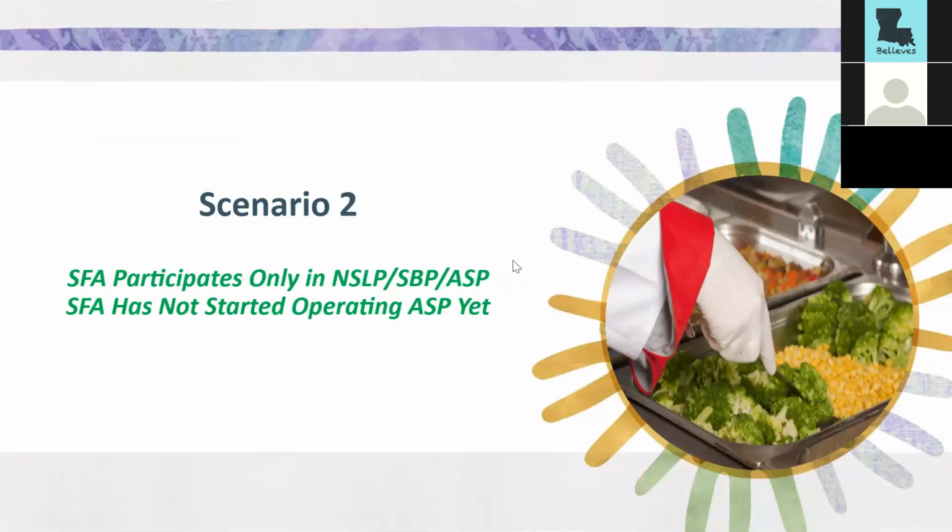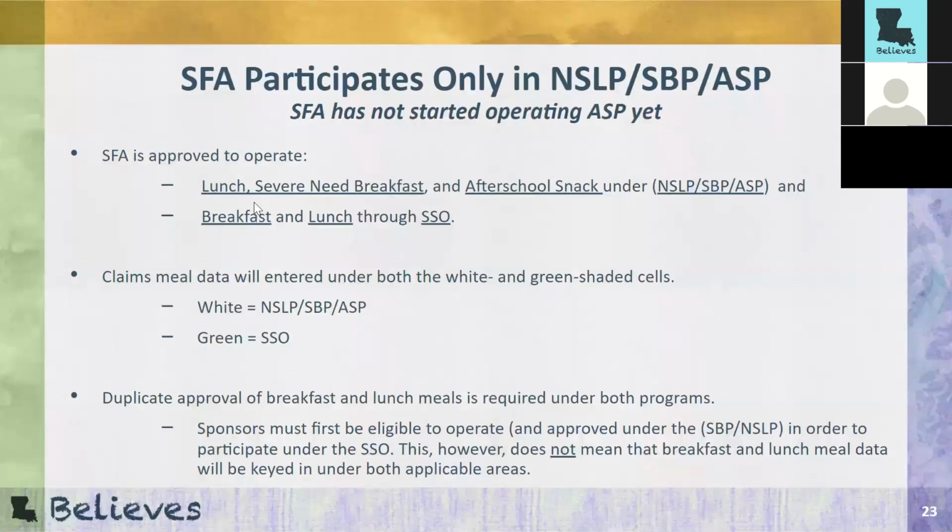Scenario 2 is SFA participates only in National School Lunch Program, School Breakfast Program, and After School Snack Program. However, the SFA has not started operating the After School Snack Program yet. So the SFA is approved to participate in all three, but has not yet started the After School Snack Program yet.